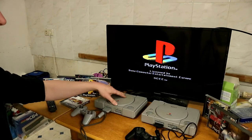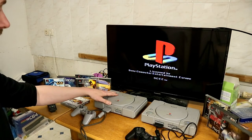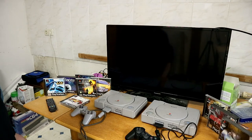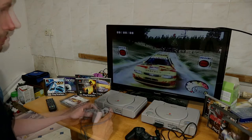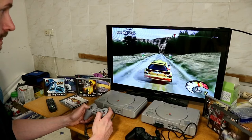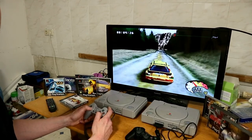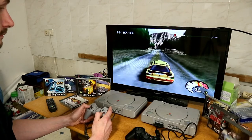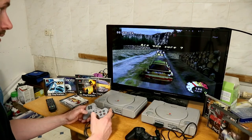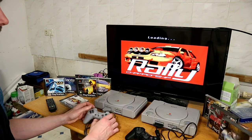But this CD drive makes a little bit of noise from spinning. I think it needs a little clean. I don't know if you hear it through the camera, but I think this needs a clean. The controller works. So, let's test the other console.